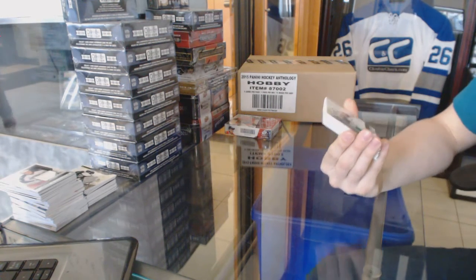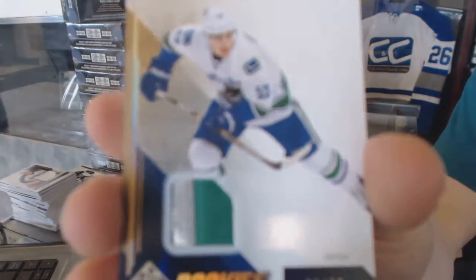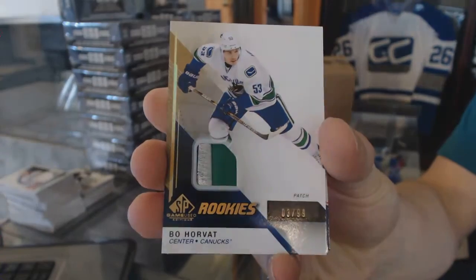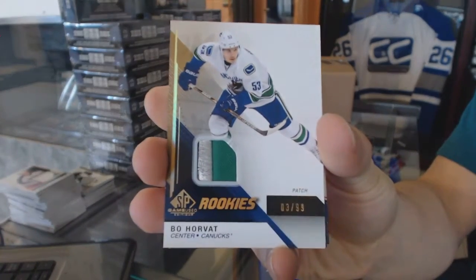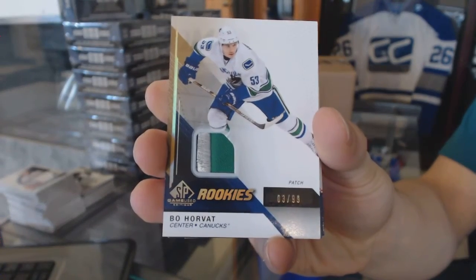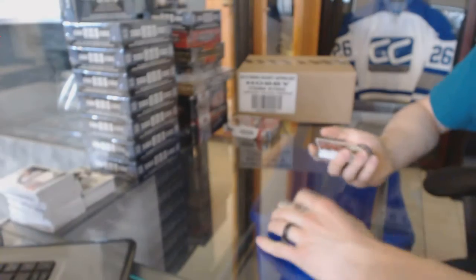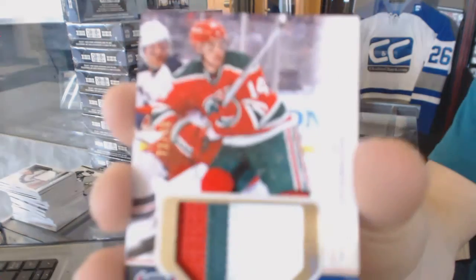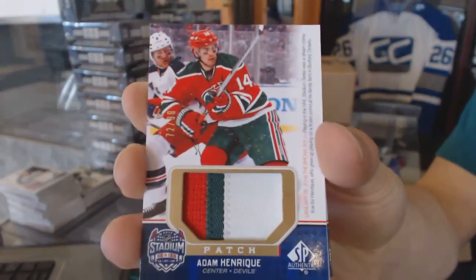All right, we've got a two-color rookie patch, number 99 for the Vancouver Canucks, Bo Horvat. Technically three-color, actually. Rookie patch out of 99. We've got a three-color Stadium Series patch numbered to 99 for the New Jersey Devils, Adam Henrique.